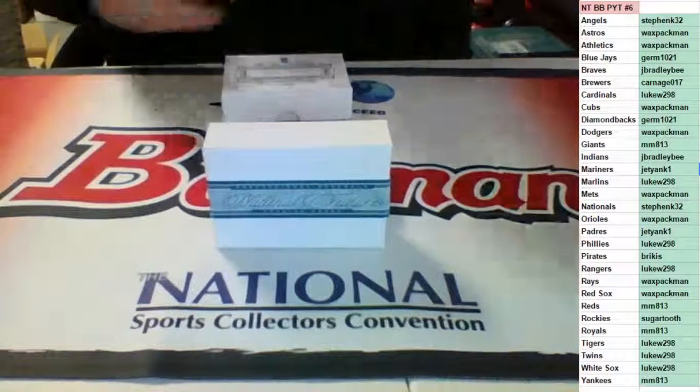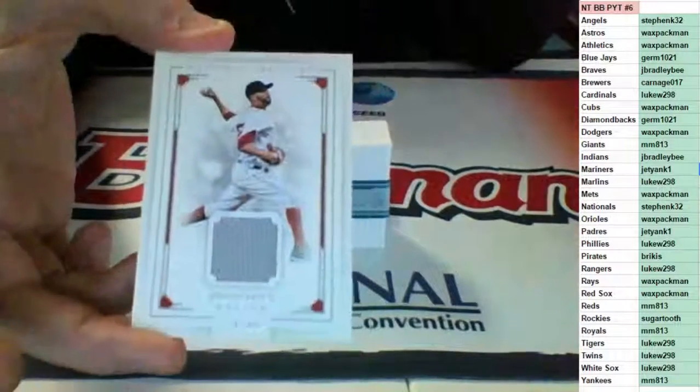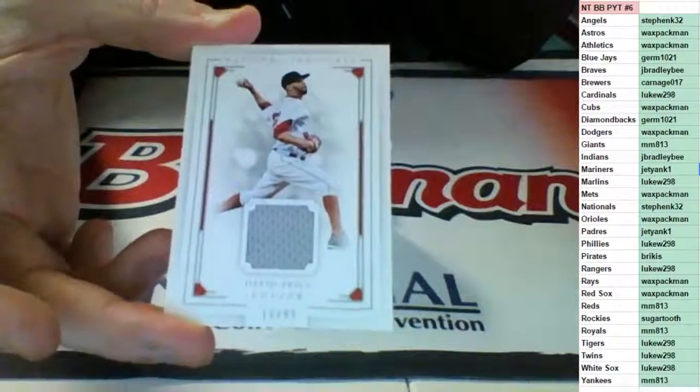Out of 99, 16 of 99, jersey card for the Boston Red Sox. David Price. Going to Wax Pack. David Price out of 99.